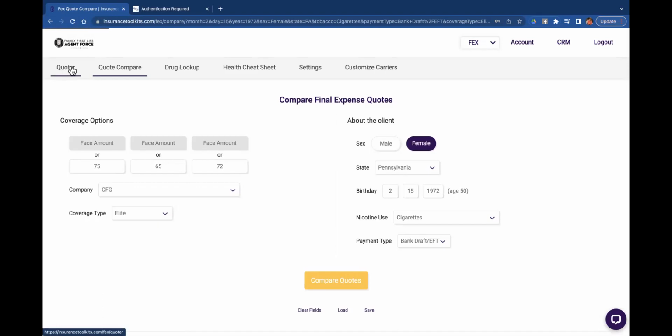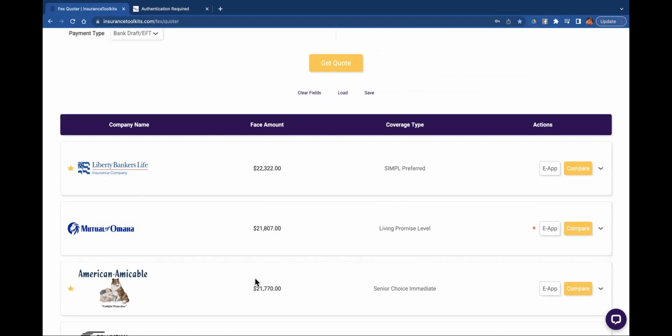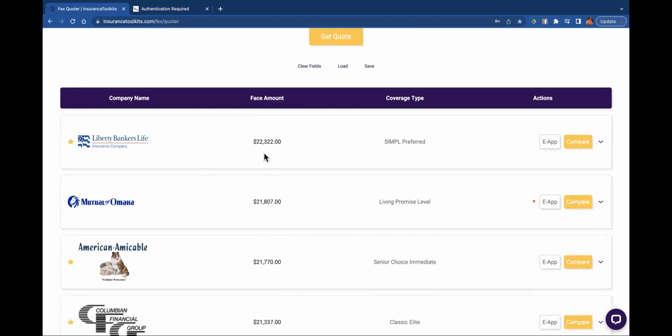One thing that I will say is that when I come through and I see the price, like the different face values, I do not say it's going to be exactly 22,322. Okay. Because once you get into these different e-apps, there may be other options that you could provide. There may be a terminal illness option that might be $1 or $2, right? The living benefits. There may be additional accidental that you can add, which may cost another $2 or $3. And so you don't want to give them a definite amount.